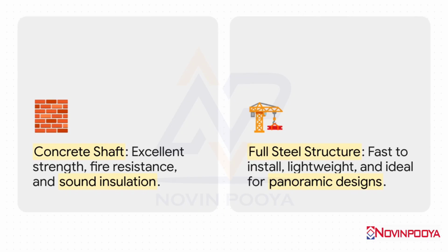So, how do engineers choose between the two? Well, a concrete shaft gives you fantastic fire resistance, and it's great for dampening sound, but it's a lot less forgiving. If you misplace those steel mounting plates during the concrete pour, that can be a very, very expensive fix. The full steel structure, on the other hand, is much faster to install. That makes it perfect for retrofitting elevators into existing buildings or for those panoramic designs where all that beautiful steelwork is actually part of the view.